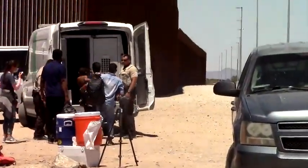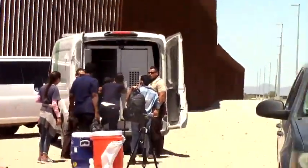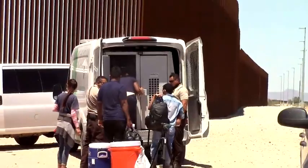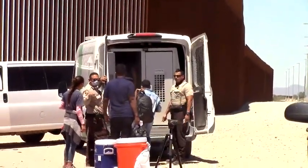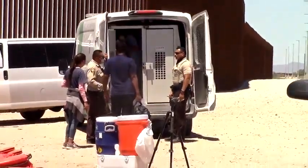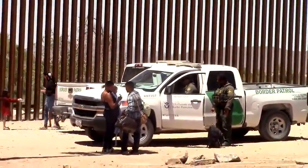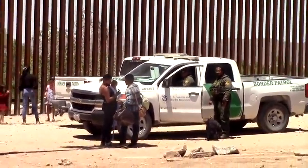In fact, a little later that day I saw 11 illegal aliens crossing here to claim asylum. I think this is a very popular place to cross. Notice they have a porta potty for the illegal aliens and the Border Patrol agents waiting to receive them and transport them to the station for processing.